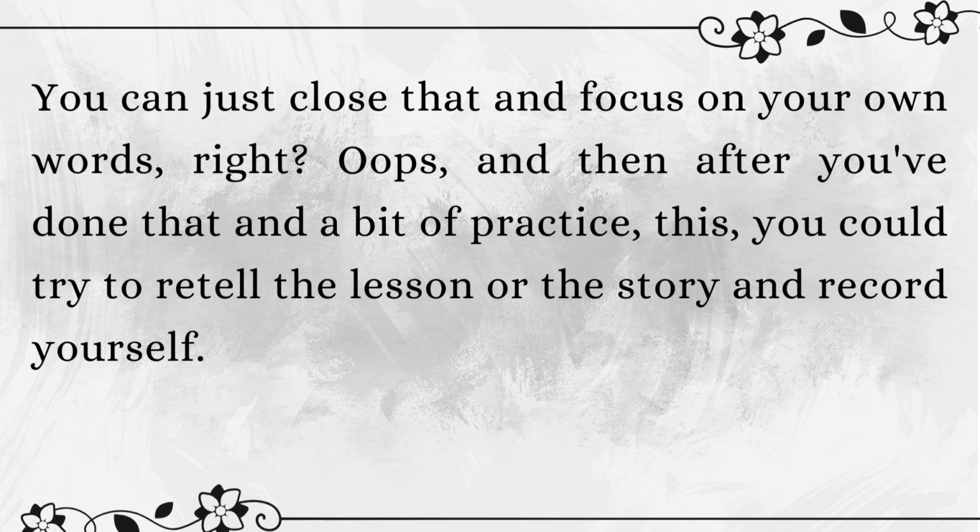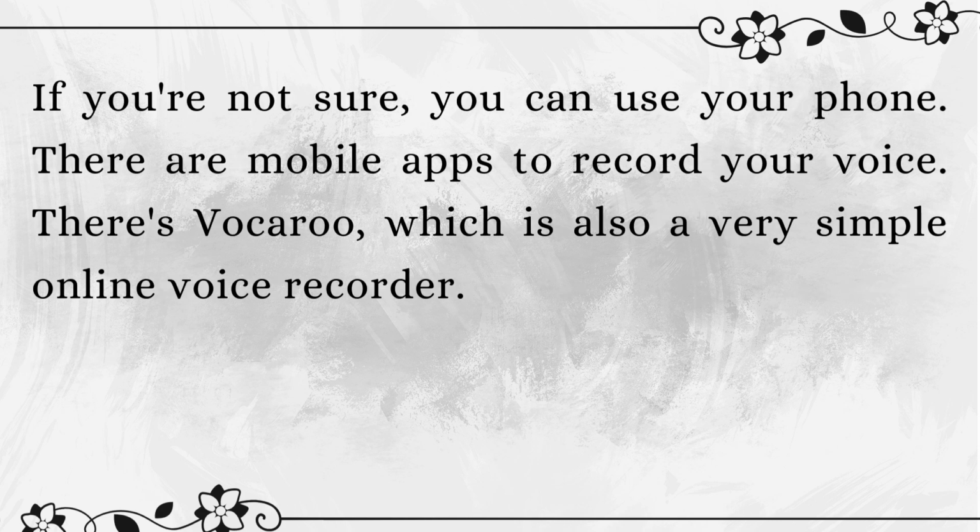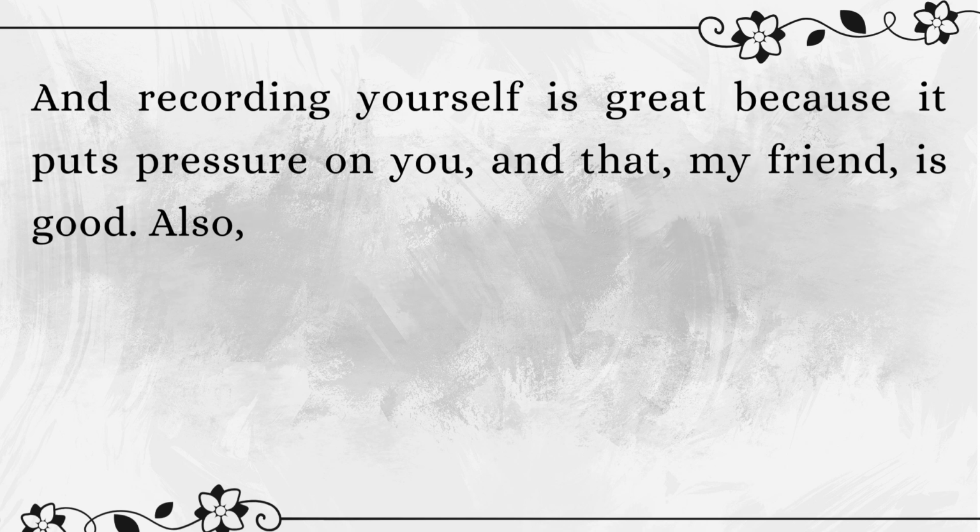you could try to retell the lesson or the story and record yourself. If you're not sure, you can use your phone. There are mobile apps to record your voice. There's Vocaro, which is also a very simple online voice recorder. And recording yourself is great because it puts pressure on you, and that, my friend, is good.